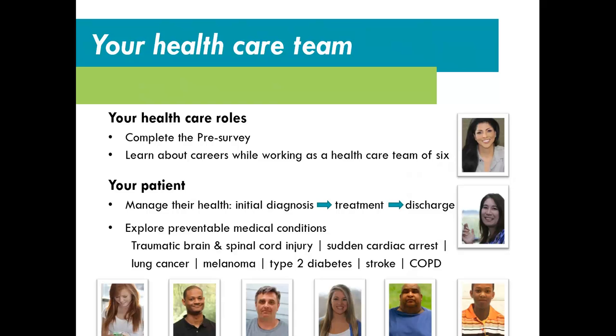Starting in the left-hand corner, we have Brittany. She's texting while driving, gets into an accident, and has a traumatic brain and spinal cord injury. Next is Ryan. He drinks too many energy drinks and has cardiac arrest. Then there's Rob. He's a longtime smoker, goes to the doctor because of some symptoms, and is diagnosed with lung cancer. Then we have Stephanie.